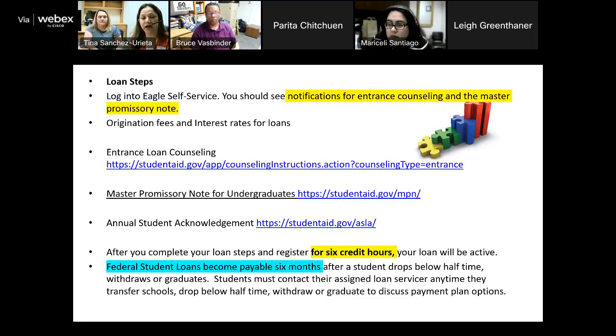Any questions they might have regarding their loans, they would have to contact the loan servicer assigned to them. If a student does not know who their loan servicer is, they can always log into studentaid.gov. They will be able to find their loan servicer there as well.